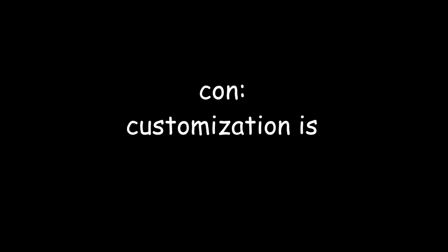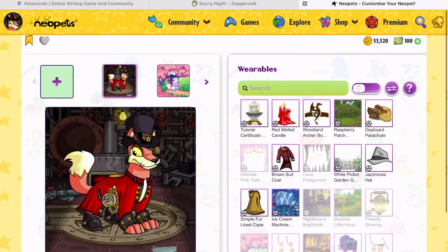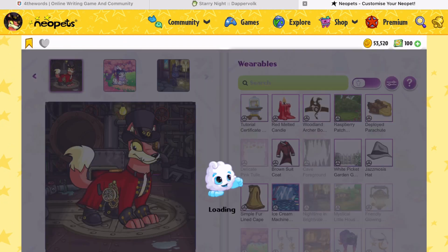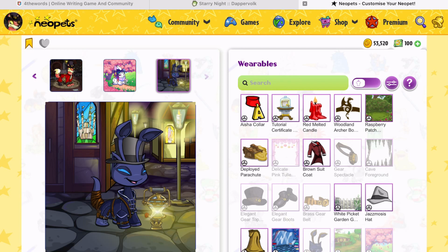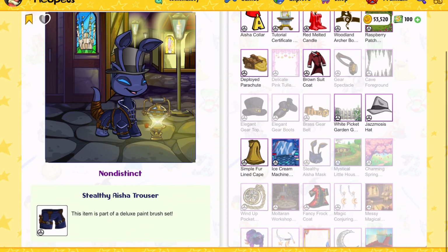Con. The customization is, I wrote wonky here, but that's not correct. The customization is broken. The Neopets team has addressed it, but basically, from what I can tell, if you have too many clothing items in your wardrobe, then it just doesn't function. Obviously, this sucks, but even if this wasn't happening, I have had multiple glitches in customization recently.